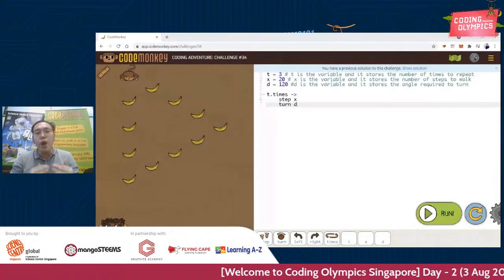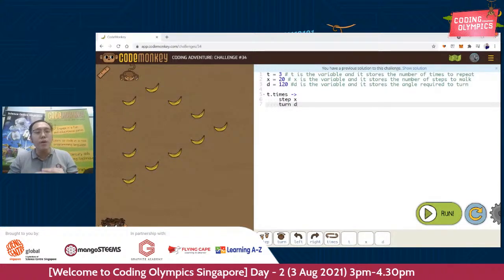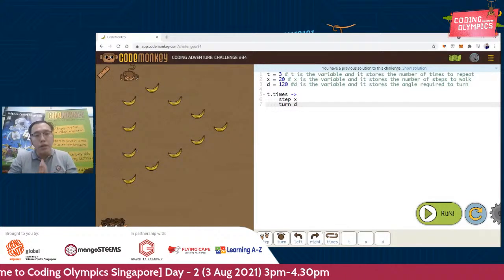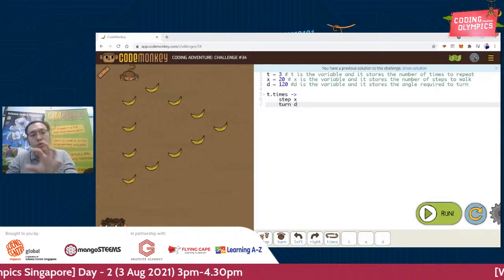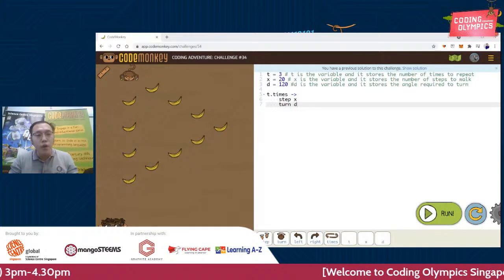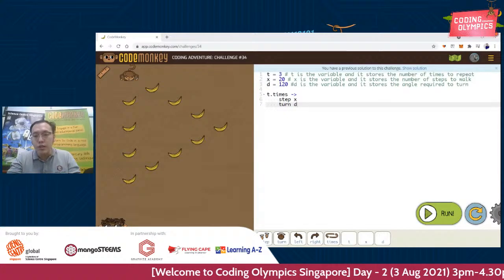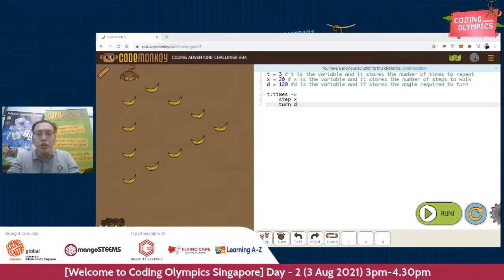So again, students, when we are working with, very good, somebody said equilateral triangle. Very good. When we are working with variables, remember, your job is to understand what the variables represent. Once you understand what the variables represent, it's a lot easier for you to complete the challenge. So students, that is challenge 34.